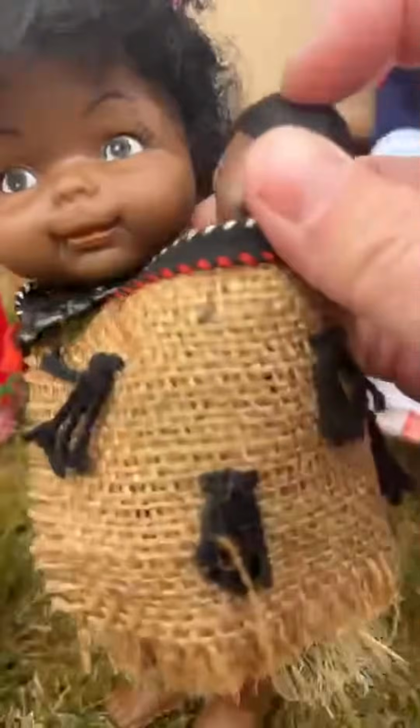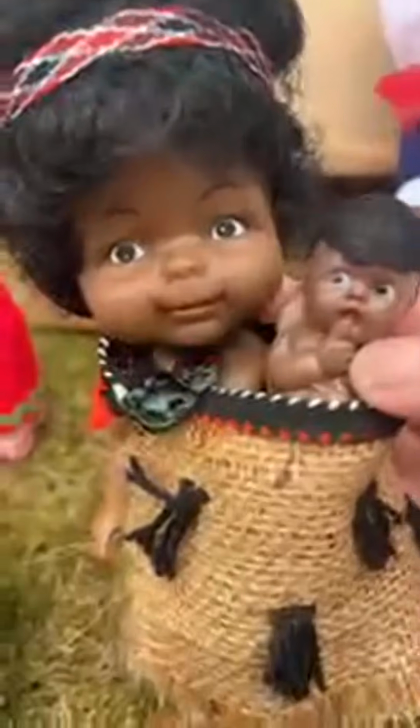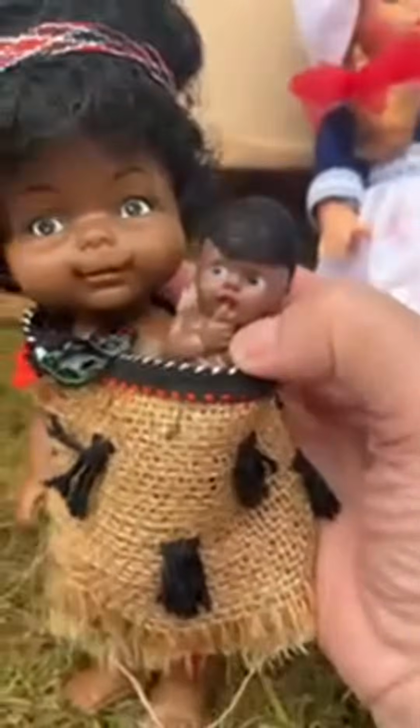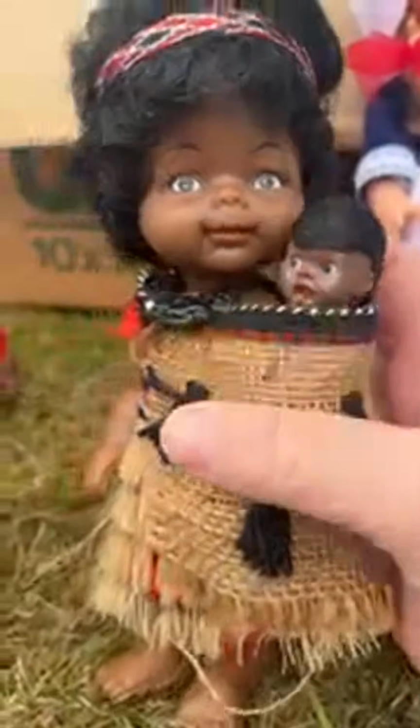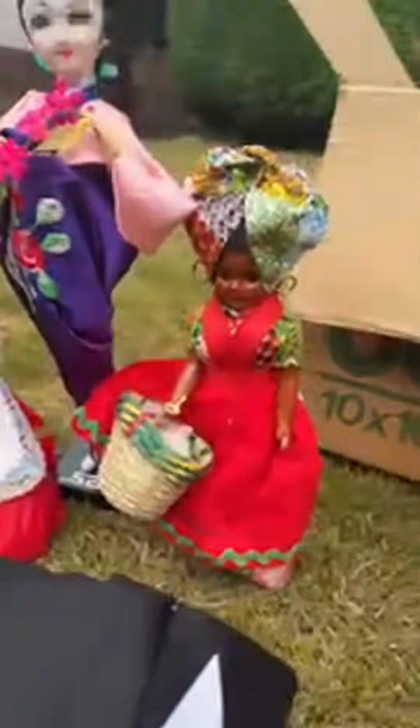And her baby, look, he's cute. Isn't he just the most adorable baby? And she has got the loveliest, kindliest, cheeky little face, isn't she? Out of all the dollies, she is my favourite, and I love her little outfit.